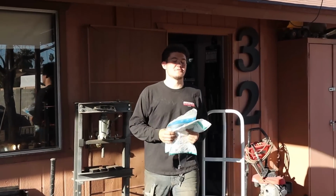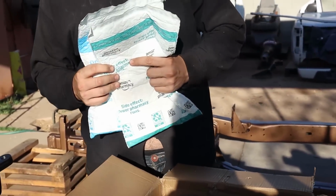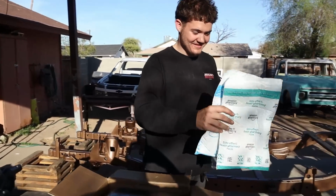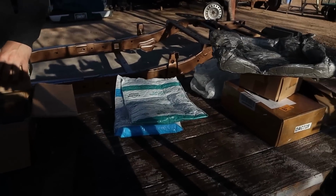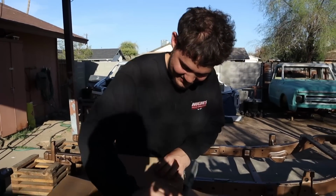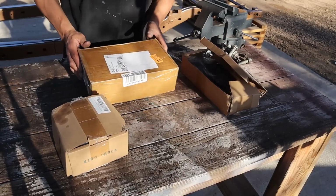While unboxing stuff, we actually got more packages in the mail, so we're gonna add these to the list of stuff we got to open up in this video. Yeah, Amazon just showed up. Finally. Yeah, one of those things in there was for overnight shipping 2 days ago. 2 days ago, yeah. That's ridiculous. All right, these 3 packages, I'm going to go ahead and open them all up in one time.